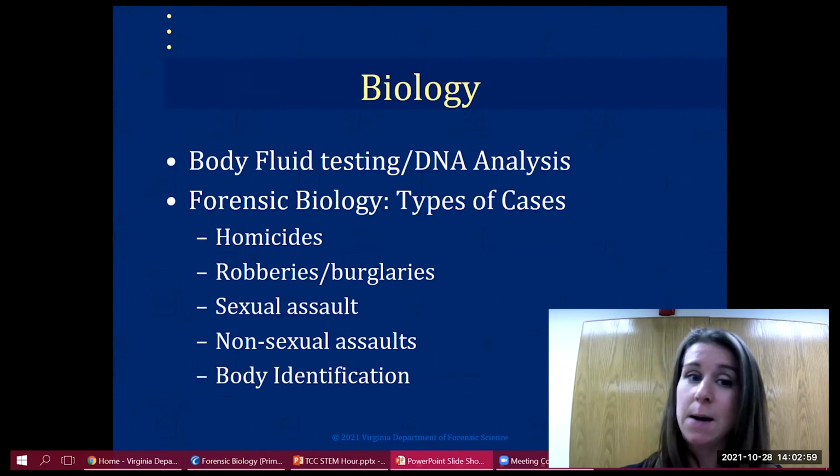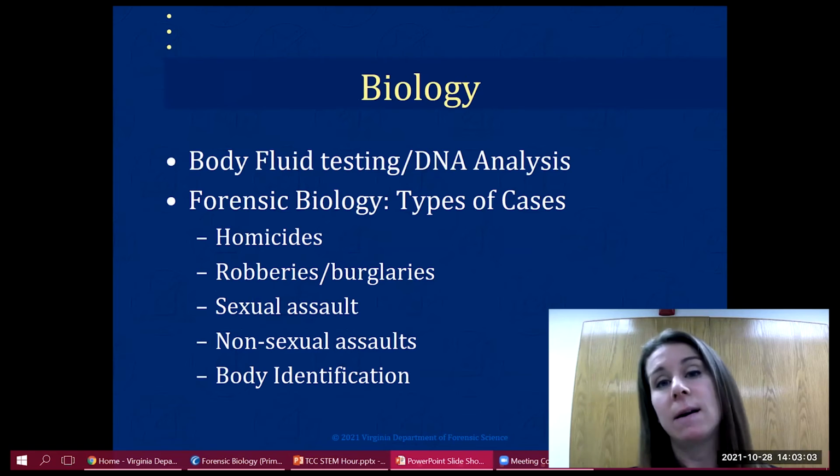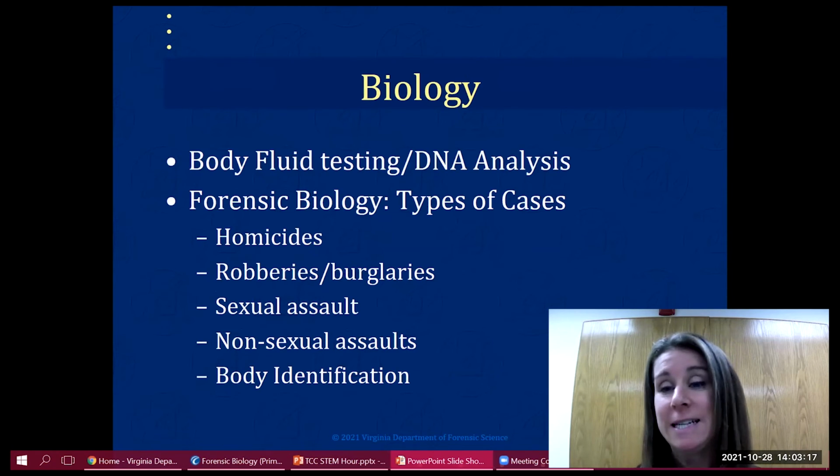Biology, this is my jam. We do body fluid testing and DNA analysis. We work on a lot of different cases, such as homicides, robberies, burglaries. The majority of our cases, to be honest, are sexual assaults. That makes up about a quarter to a third of our cases. Non-sexual assaults, and we also do body IDs.